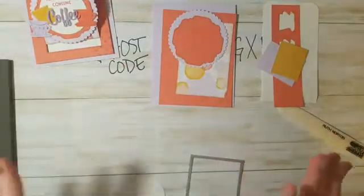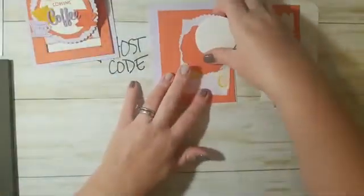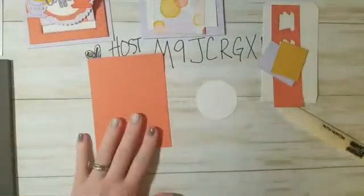All right, let's do our stamping first. Okay, let's get all of our stamping out of the way. So I need this piece. We're going to stamp on this piece. We're going to do our stamping, but we're going to actually come back and do a little bit more stamping in just a minute. I'm going to get these pieces out first. I'm going to pull out my Calypso Coral ink.